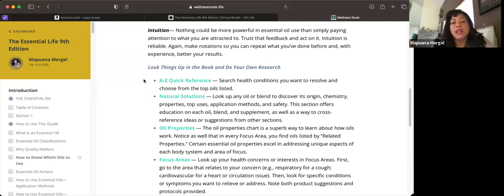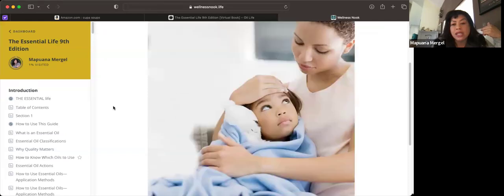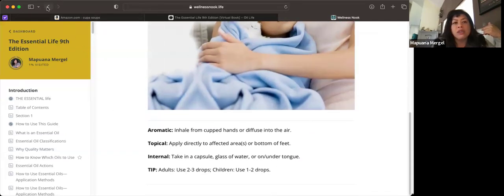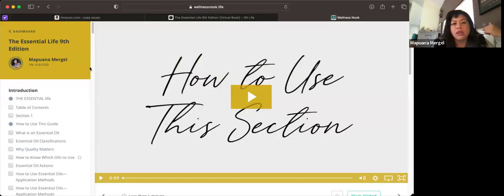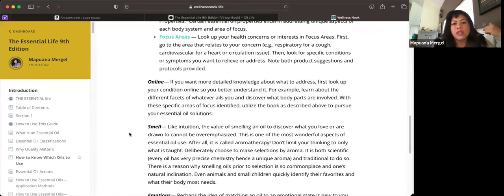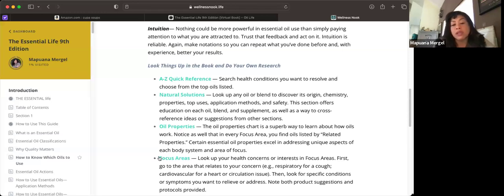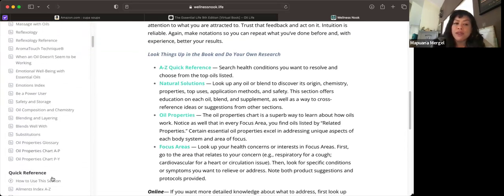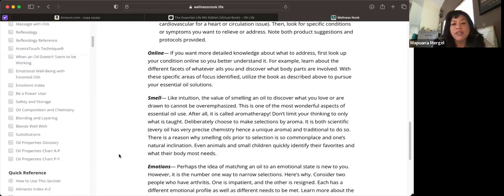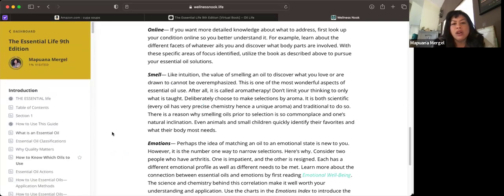Okay, perfect. Thank you so much for reading that. You'll notice that these are hyperlinks. So when you click on it, it takes you to that section, ailments index A through Z. The next hyperlink was natural solutions, and then oil properties, and then focus areas. So if you have your virtual book open on your computer, you can go straight to those areas by clicking here, or you can go to the left-hand side, scroll all the way down and find that section as well. Now, do we have any other takers for reading the next section, online?